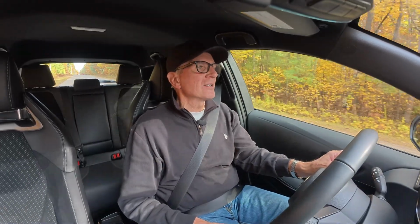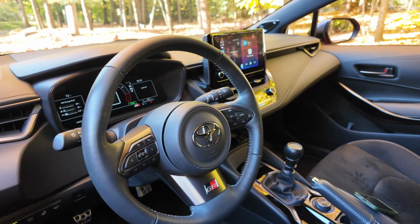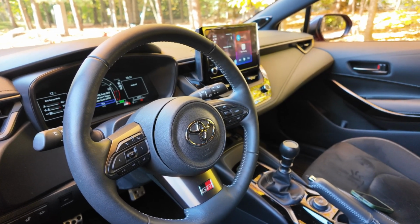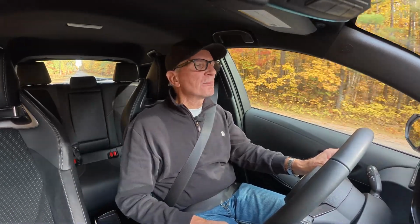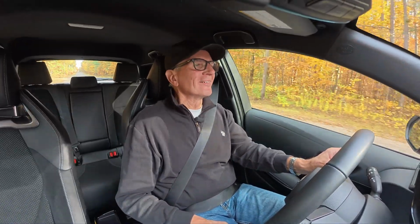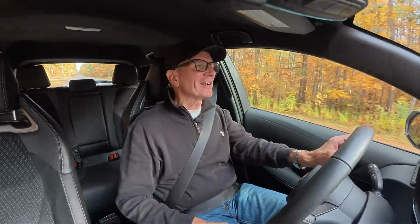One of the standout features of the GR Corolla is the steering. It's incredibly precise with a level of feedback that lets you know exactly what the wheels are doing at all times. You can feel the weight transfer as you corner, and the car responds beautifully to any driver input. It's an incredibly exciting drive, and I find myself smiling every time I get behind the wheel of this thing.